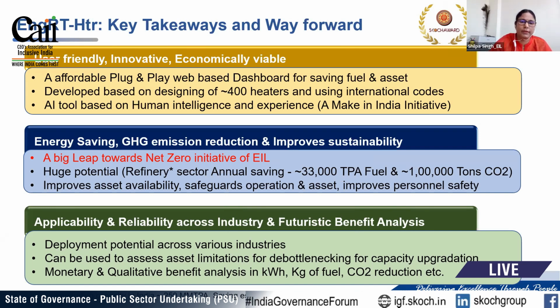Most of the furnaces are susceptible to damage if sudden changes are made to them. So all the liberty has been left with the operator, and it is a Make in India initiative, and it has been in operation for almost 1 year now. It is a big leap towards the net zero initiative of EIL, as well as it is helping in the net zero initiative of all the industries which are utilizing fired heaters. There is a huge potential if we extrapolate to the whole refinery sector of 200 MMTPA in India, then there is a potential of saving almost 33,000 tons per annum of fuel.